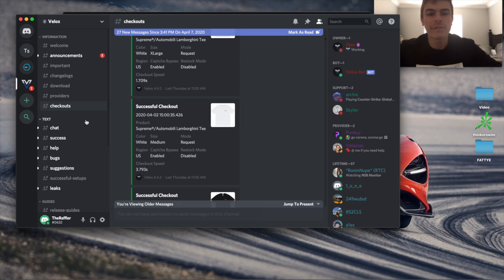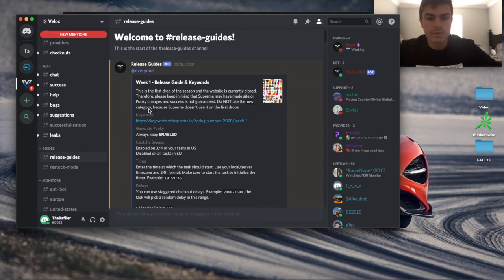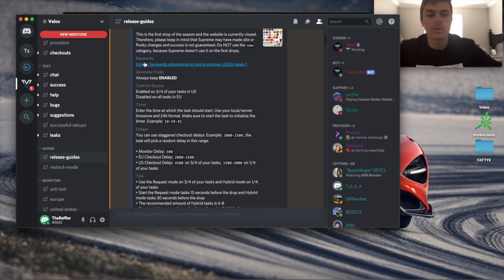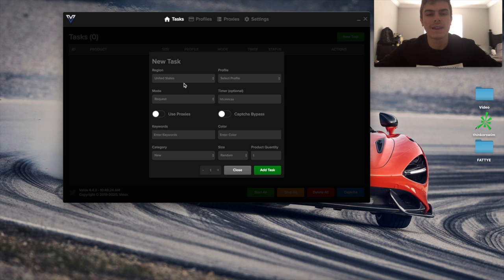Anyways, all the information that you need for the guides would be right down here. So you have the release guides, so they tell you the keywords, what you need, generate Pookie enabled, which is all settings just in the tasks, which are right here. So if you were to make a task and you don't know what any of this means, you can just look in the release guide and it'll definitely help you out big time with that. So you pick your region, you pick your profile that you're using, and that's basically what name and what card information that you want to check out with.